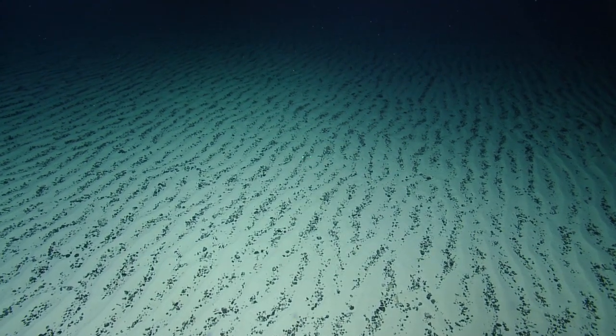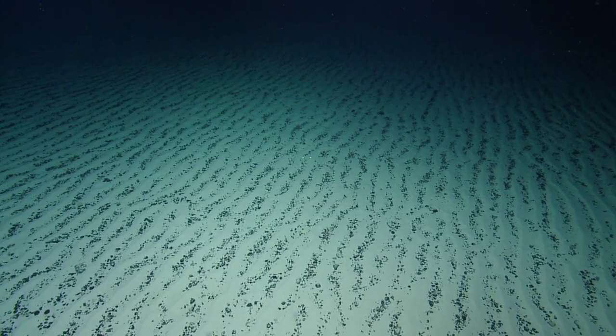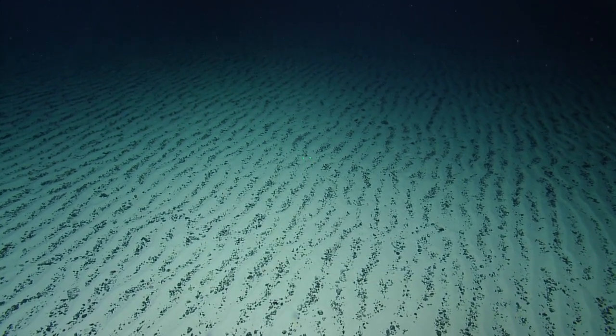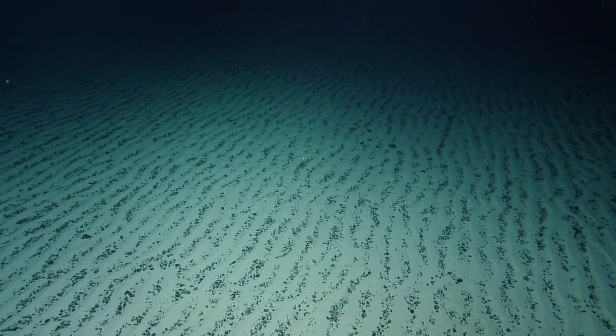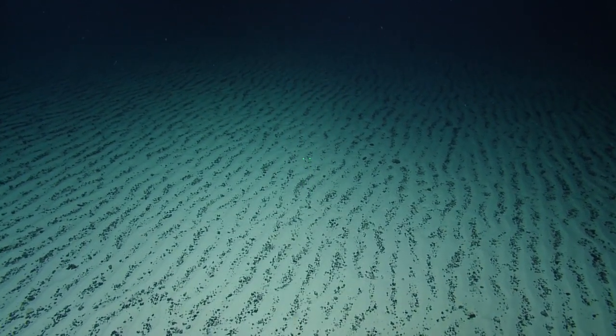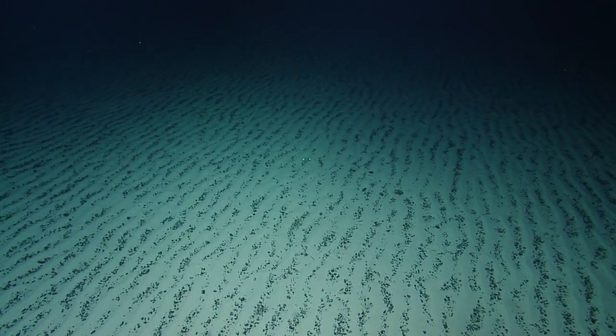Okay. And yeah, because we're at what depth now? 1,200 meters, right? Sea level was never 1,200 meters below its current level. And what did you say? Isostatic equilibrium? It's word of the day right there.